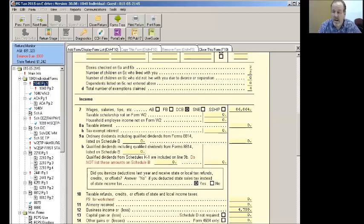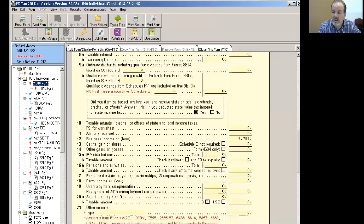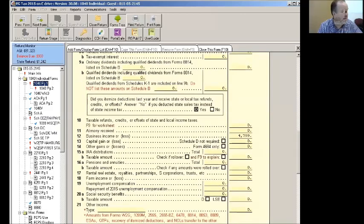Okay. Nothing till we get down to line 12. We have $47.99 on 12. Okay. All right. Back to my comment on the taxable refund. They did get a refund, but the Empire Credit wiped it out.